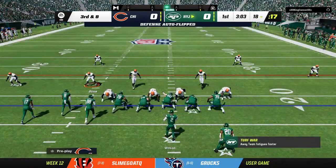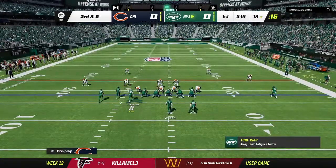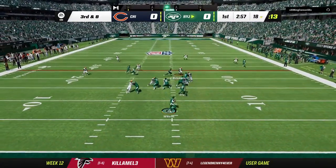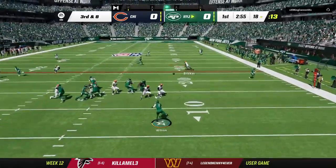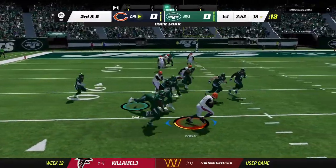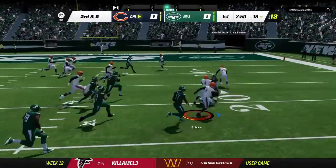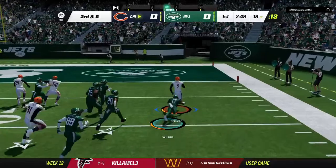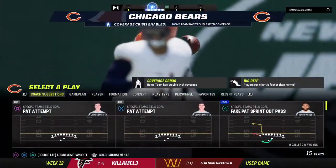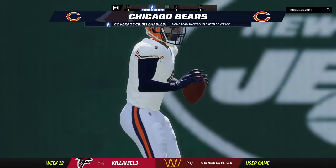The Bears bring out an extra defender in the secondary now for 3rd down. Now Wilson, eluding the pressure right, rifles one, and that's going to be intercepted. Picked off by Jaquan Brisker.